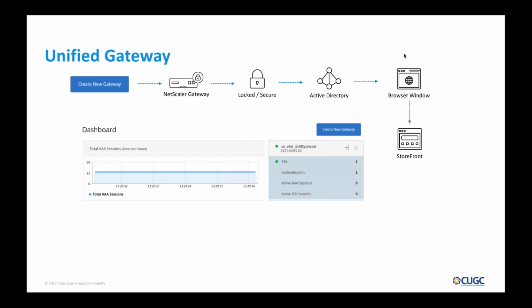So what we're going to try and achieve here is doing that, but using NITRO to do it. You might ask, why use NITRO? My thoughts on it are it's repeatable and portable, which is great. You can take that script into any customer, assuming it's correctly written and correctly error checked. You can then execute that and build them a unified gateway very quickly and have a little more control over rollback and error correction within the build process.